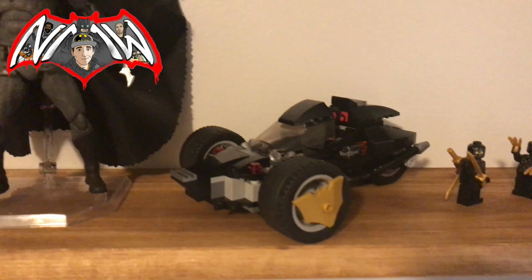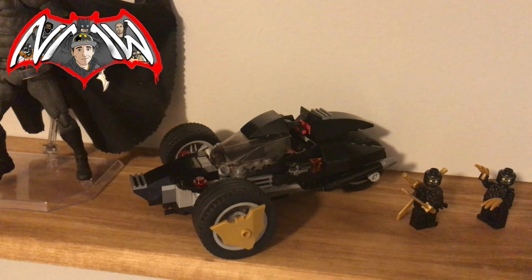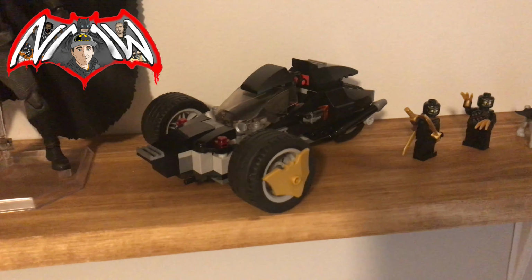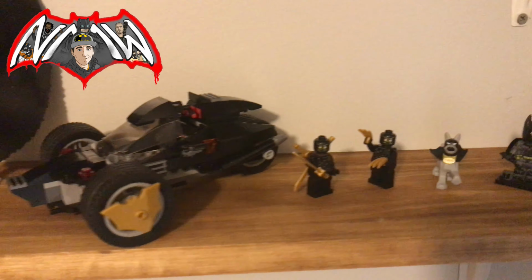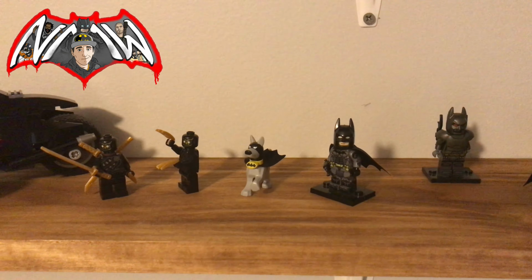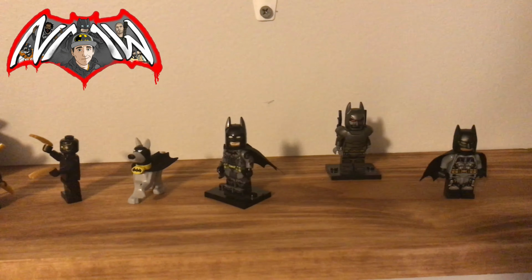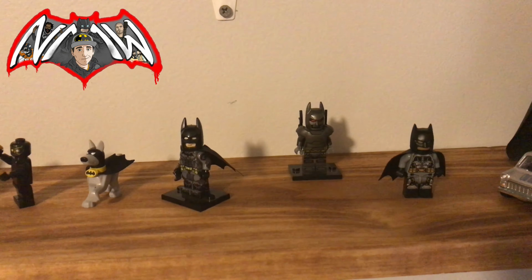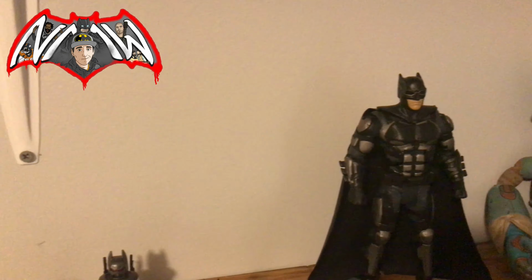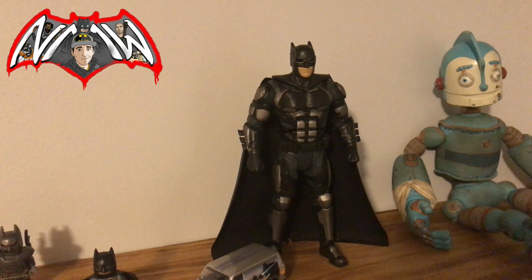This next one is my own custom Lego Batmobile. Actually, kind of a part of a Lego set that was based off of the Court of Owls storyline. But I altered it with some different pieces, and I really like how it turned out. Speaking of the Court of Owls Batman storyline Lego sets, this is part of them, except for the one in the middle being from Arkham Knight. And the one on the right, that's from Justice League, the Tactical Armor Lego minifigure. And right here we also have Ben Affleck's Batman with the Tactical Armor. I got that at Toys R Us.